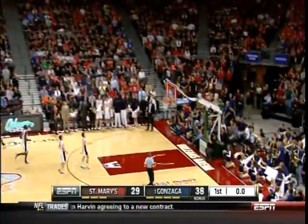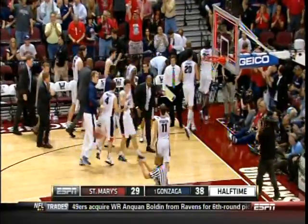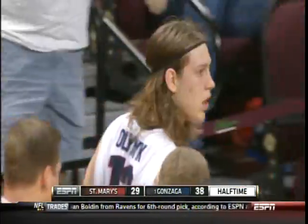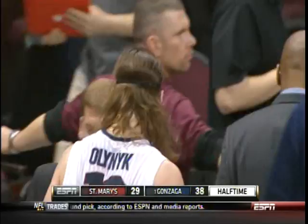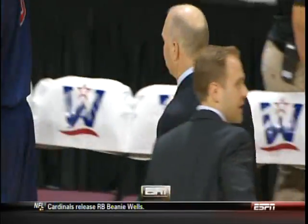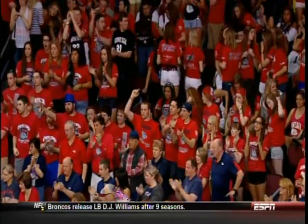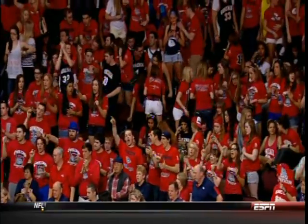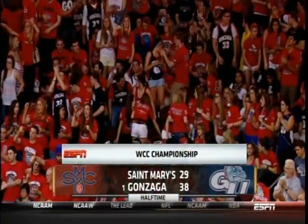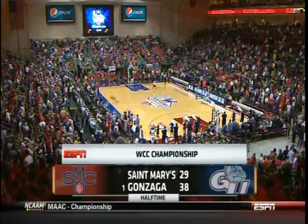Dellavedova's heave at the buzzer is no good. The first half comes to an end, and the top-ranked team in the country takes a 9-point lead to the locker room. A great screen underneath by Dower created the lane and the opportunity for Harris to finish at the iron as he ducked in to his defensive player. Zags fans are happy. Halftime score, number 1 Gonzaga 38, St. Mary's 29.